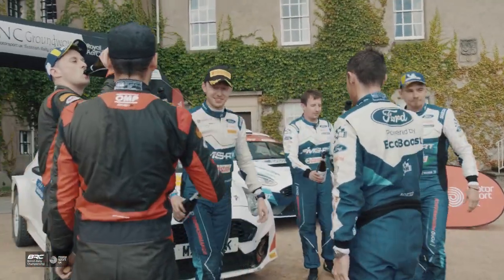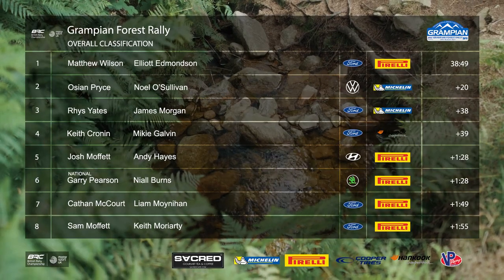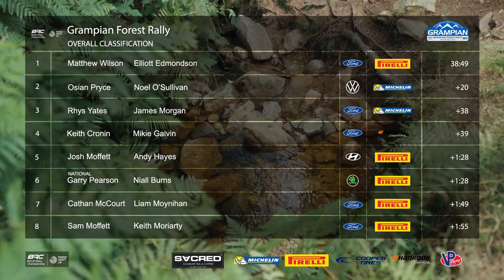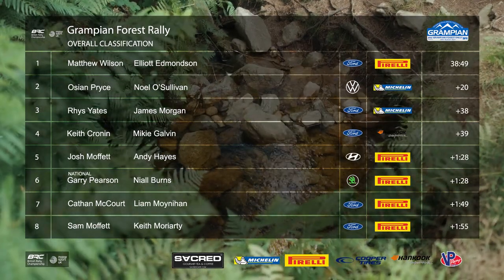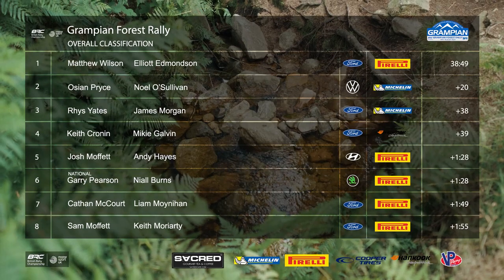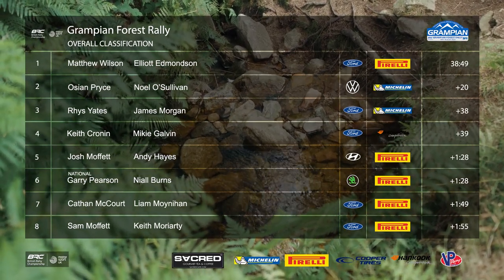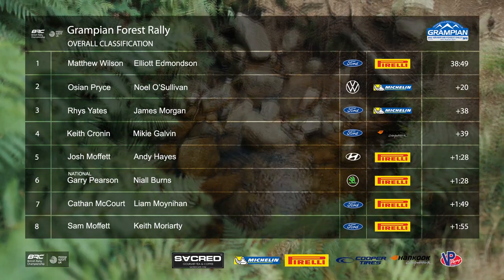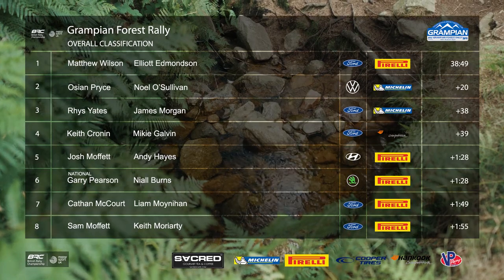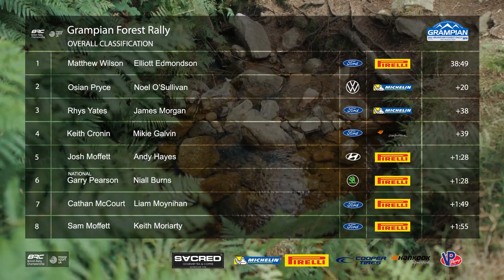So this is how our final classification looks at the Grampian Forest Rally. Matthew Wilson takes his first win in the BRC in 16 years. Ossian Price is the man who finished second, and Rhys Yates takes the final podium position in third. Keith Cronin desperately close in fourth to Yates. In fifth, it's Josh Moffat. Sixth, the first of our nationals, it's Gary Pearson. In seventh, Catherine McCourt. And in eighth, it's Sam Moffat.